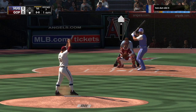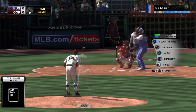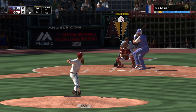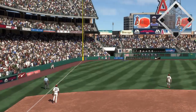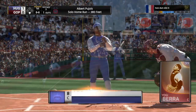First pitch of the at-bat on its way. Takes a look at one catching the outside corner. Lots of sunshine in the forecast, 83 degrees here at first pitch. Now Pujols smacks one to left. Lots of carry on this ball. And goodbye. This one ain't coming back.